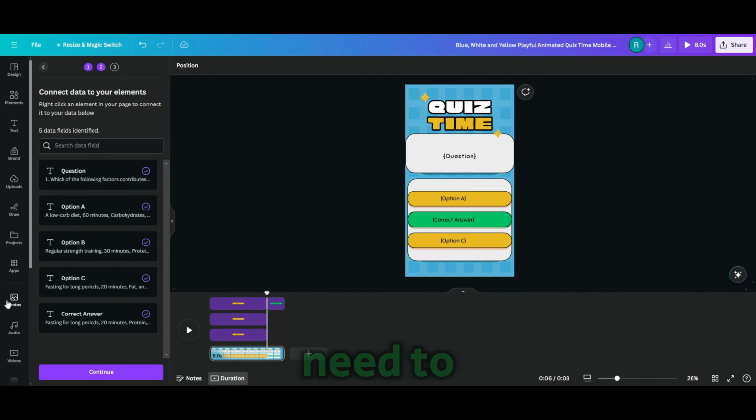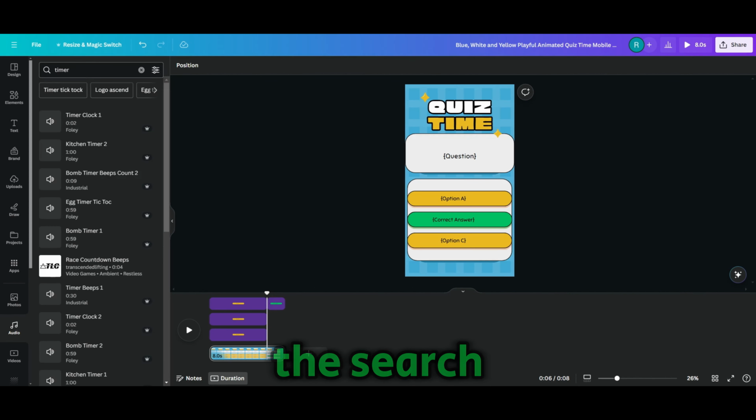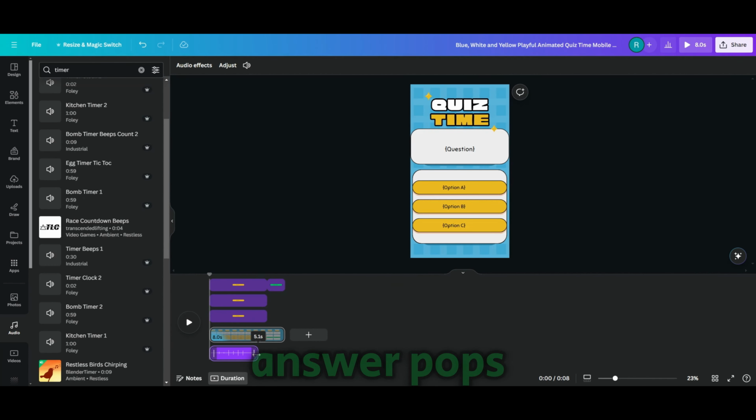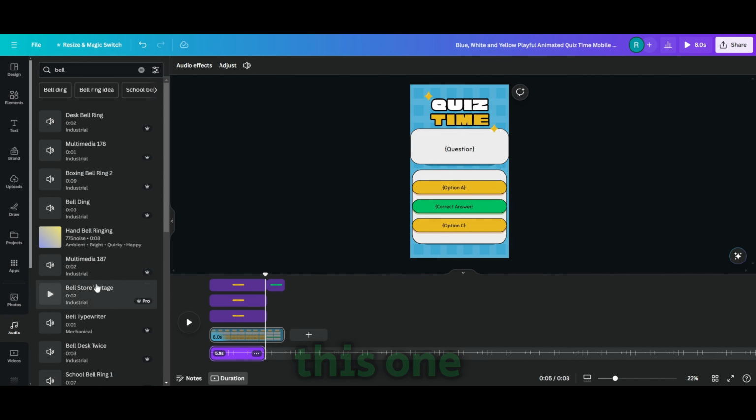We're almost done, but we need to add some sound effects to make it better. Click on Audio and search for Timer in the search bar. Select this one. Now you're going to want to adjust it to 5.9 seconds so it finishes before the correct answer pops up. Go back to the audio search bar and search for Bell and select this one and add it.